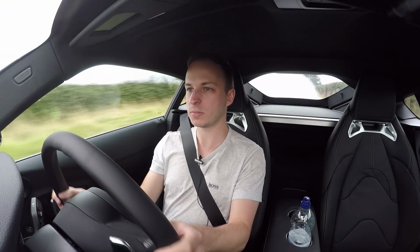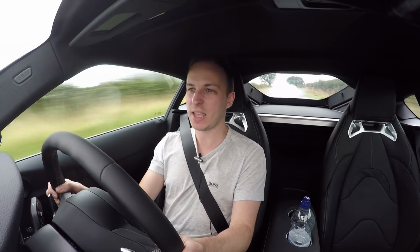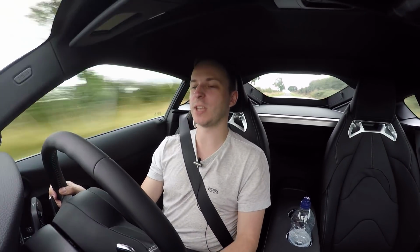Third gear burnout. Yeah, these tyres aren't going to last long. Oh, we've got smoke in the car. Good. It's just like a drift day. There's a lot of smoke behind us. It's just like a drift day.